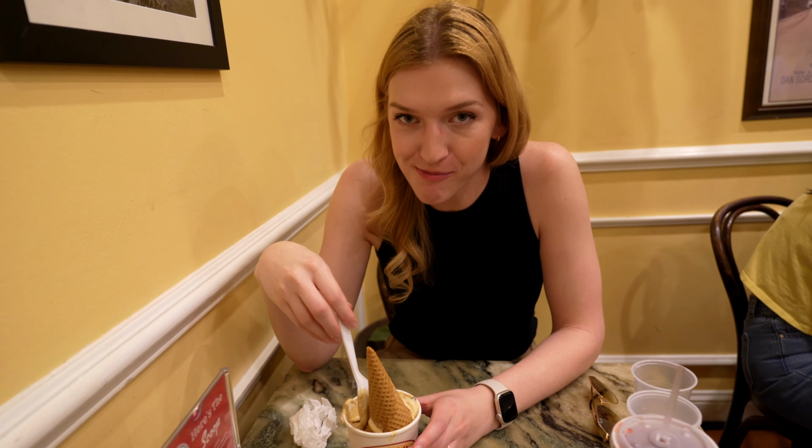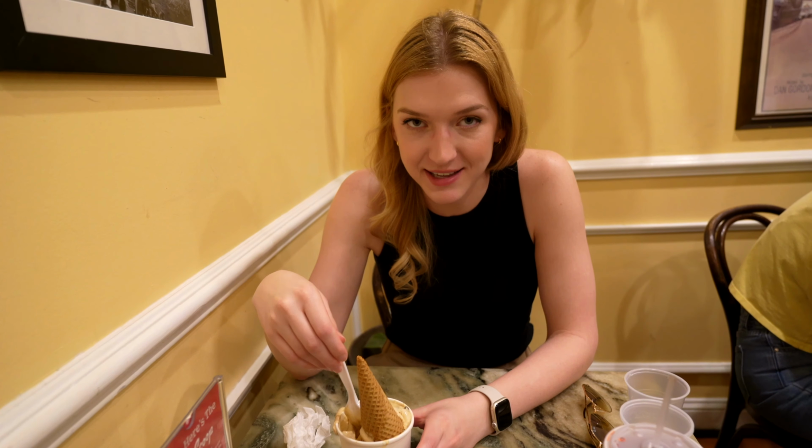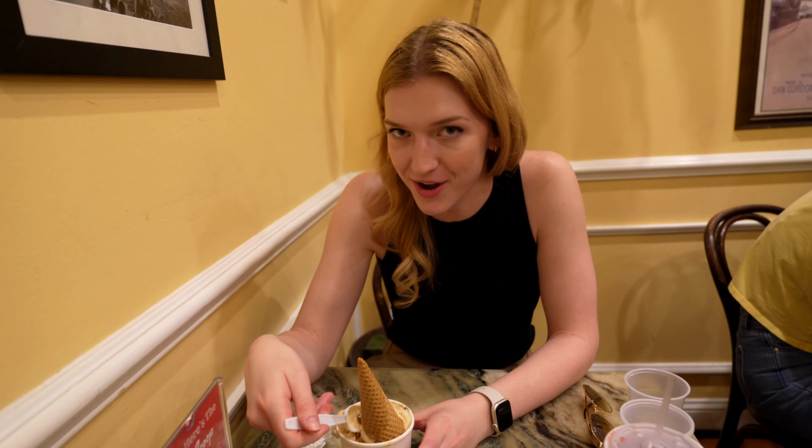Oh my gosh, it's so good. It's almost more custardy than ice cream. It's super creamy and has the perfect amount of coffee flavoring in there.